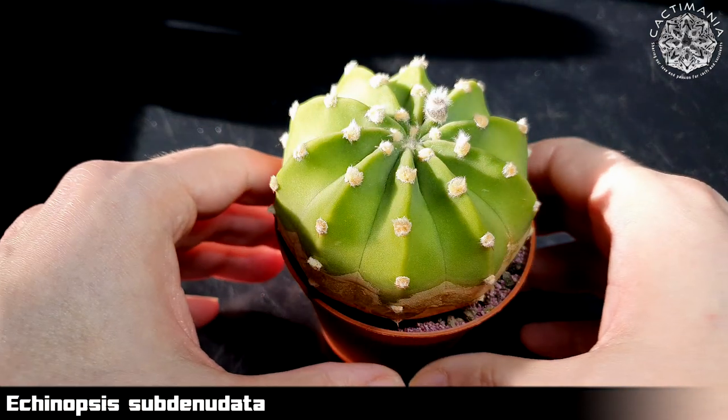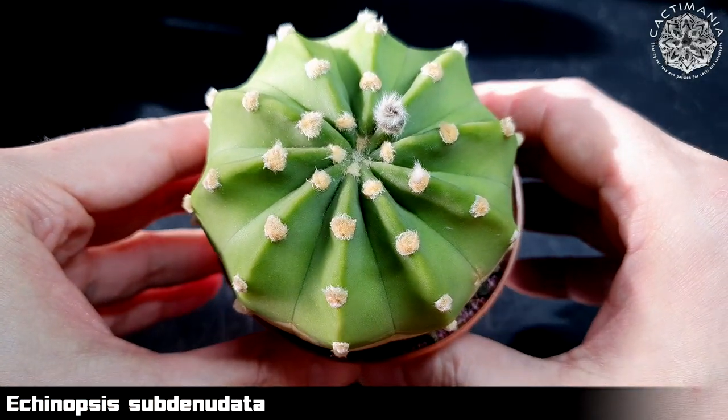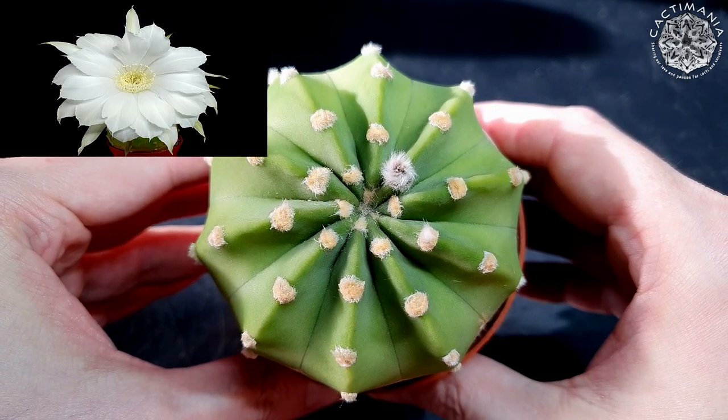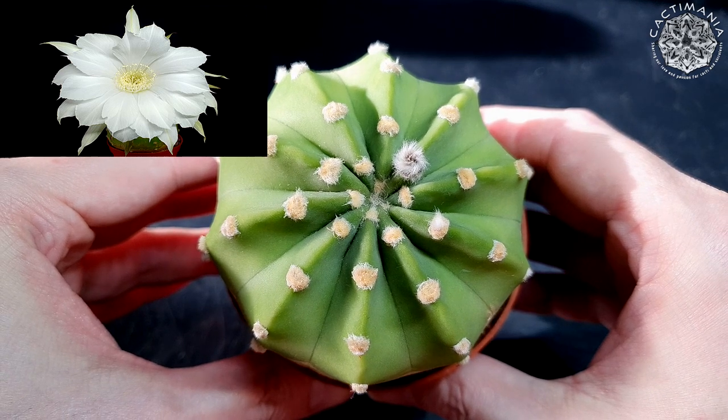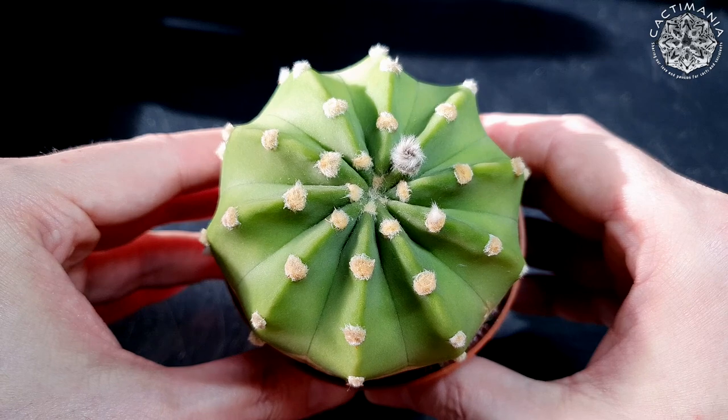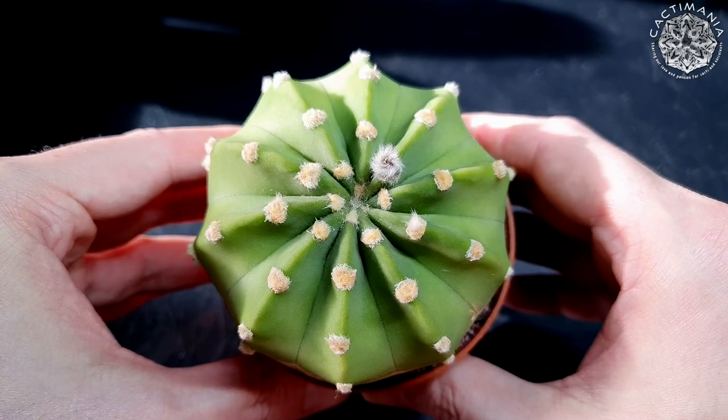Big Echinopsis subdenudata. Flowers every year, sometimes two or three times with multiple flowers. Has a bud on it now, but that's been there for a while. Will probably sit there until next year. And another that's desperate for a repot.